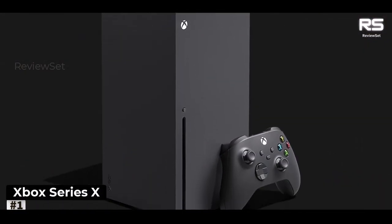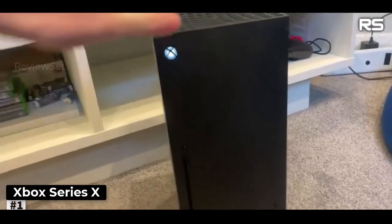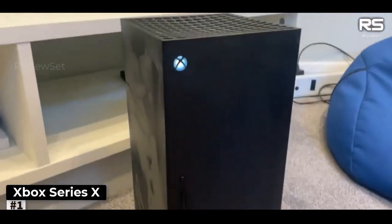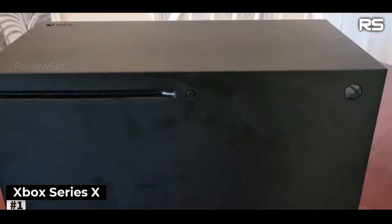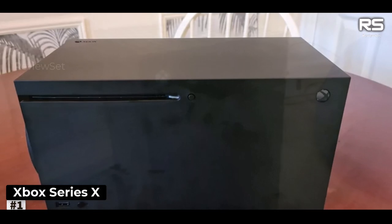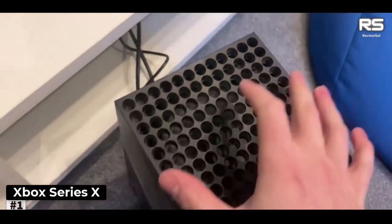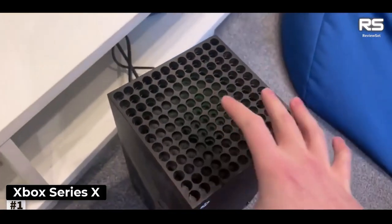Number 1. Xbox Series X. Exploring a gaming console for your 4K Blu-rays and DVDs? The Xbox Series X deserves attention. Notably, it embraces Dolby Atmos audio and Dolby Vision HDR, unlike the PS5, though Dolby Vision's usage is confined to streaming, excluding the disc drive, contributing to its lower rank here. Disc-based playback offers standard HDR10.